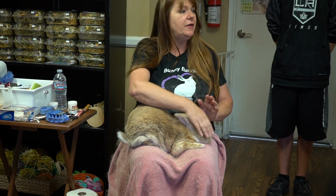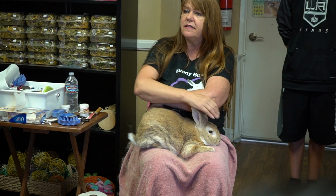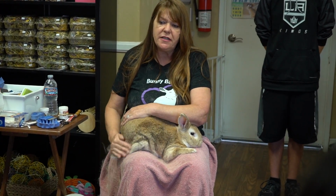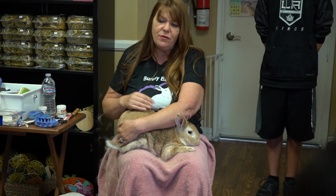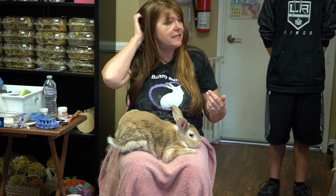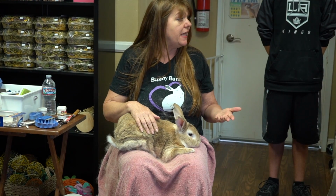So, all right, does anyone have any questions about any of that? No? How often should you do the full grooming? The full grooming, it depends on your rabbit, but generally, when they're shedding, you want to do it every week. But as far as the nails and the scent glands, once a month for that is good.